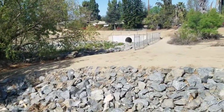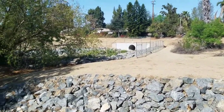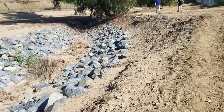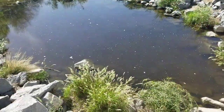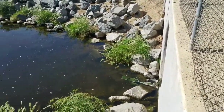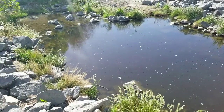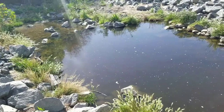All right, no luck on the blackberries. We think they're gone, but here's the drainage area. Isn't that exciting? Oh yes, it is. All right, we're on the other side here, overlooking that drainage pipe. What are you doing? And there's lots of fish in there. Koi, maybe? Goldfish? Don't know.